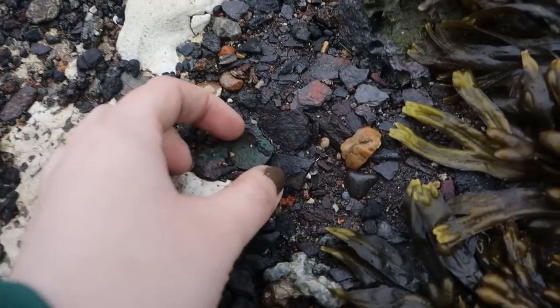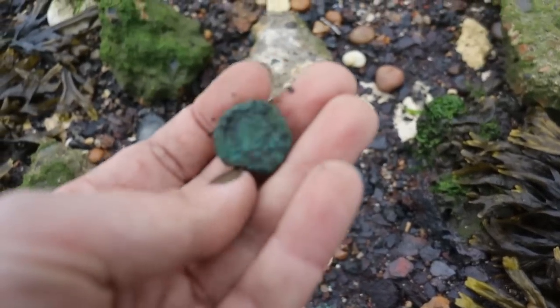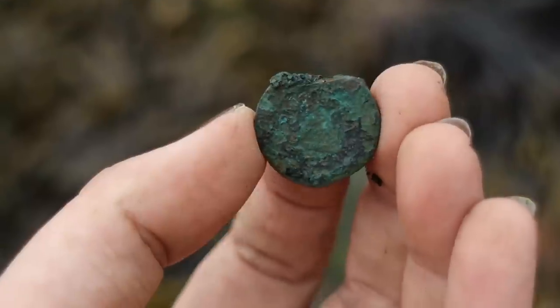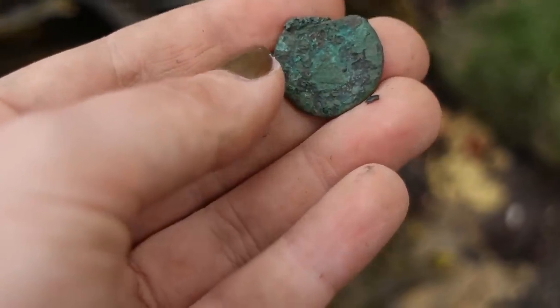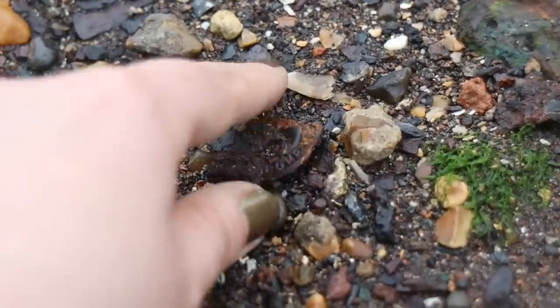Is that my first coin of the day? Oh, I'd say it is. And actually, I don't recognise that. If it's a coin, it's not an English coin. Oh, that should clean up really nicely. Obviously, it's missing the top, but I can almost just about make out the writing like that. Let's have another look. It's got a triangle on it. That's exciting. I can see that that's got writing on too.